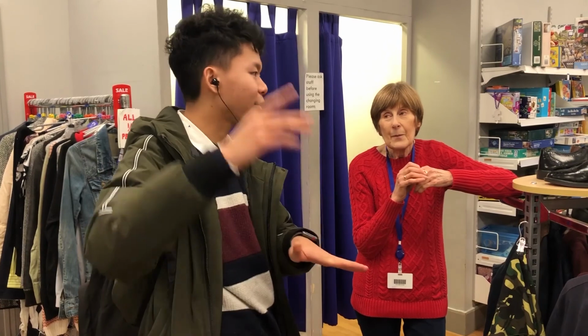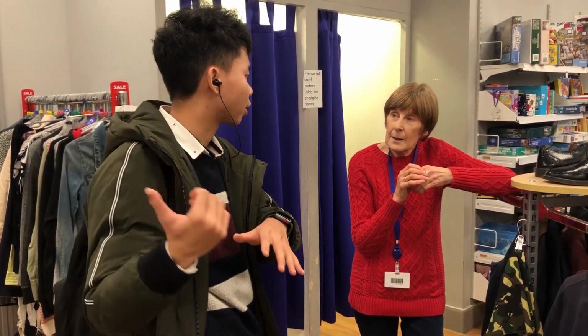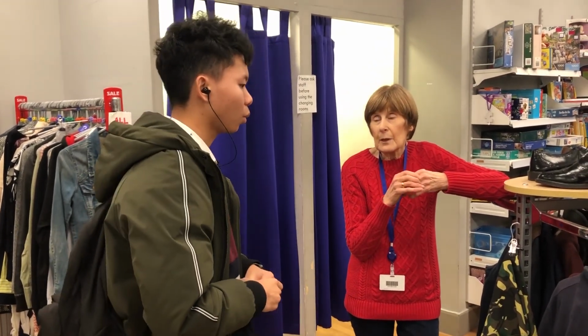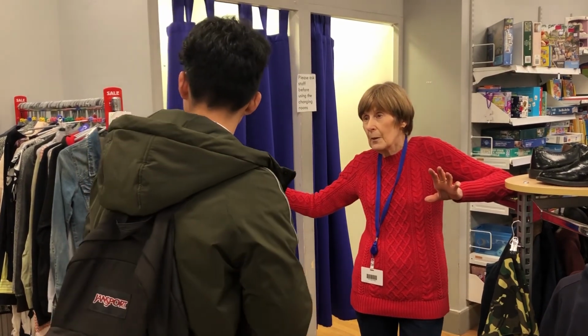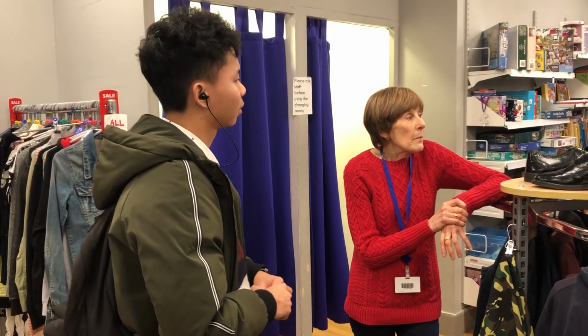A lot of goods. I saw that all the clothes are going to change to another store two weeks later. Well, if they're not sold, then that's generally what we do. Sometimes, if they're particularly nice things, we might put a few things in the sale.